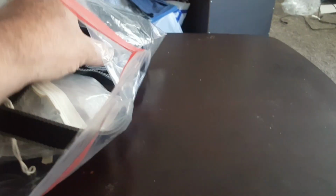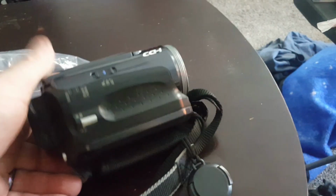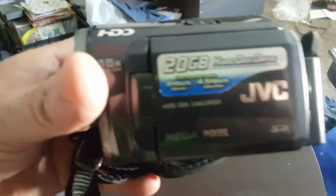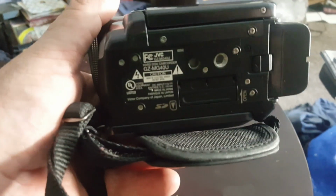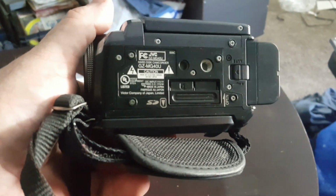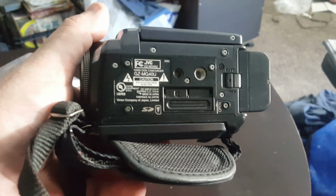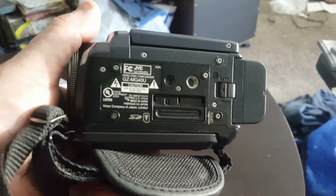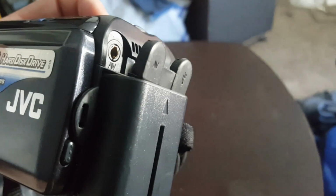All right, that was easier than I thought. Well, here's the video camera. Look at that. Ooh, this is gonna be good. Made in Japan, so you know it's gonna be good. It's a model GZ-MG40U. It's got a battery, AV out, and it looks like it even has the USB thing. Perfect.